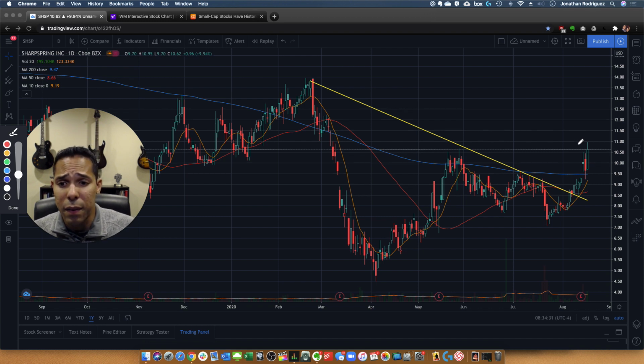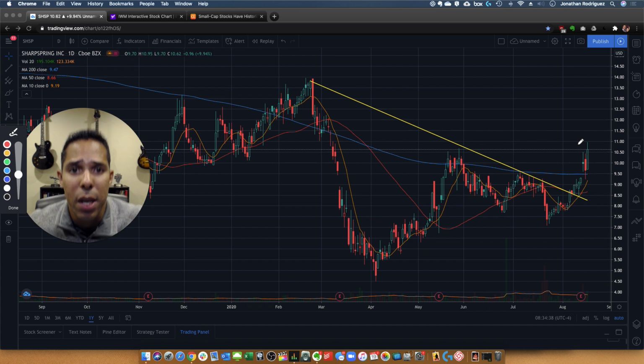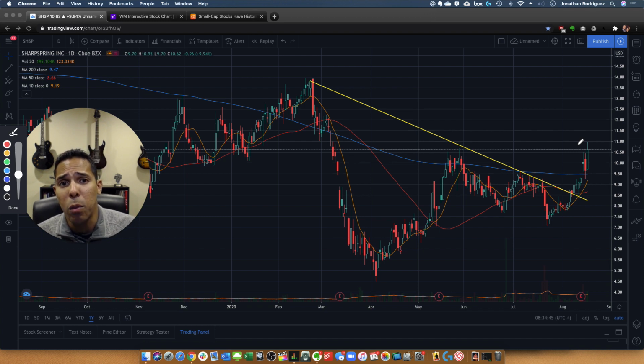So these companies, again, you've got a lot of momentum here, and these smaller stocks now have momentum coming out of the recession. We've got a lot of positive momentum for small caps, for tech, and then these companies specifically that work in the 5G realm. So a lot to love here with these two companies. Again, this is Sharpspring Incorporated, ticker SHSP, and the first company we looked at was Synchronoss Technologies, ticker SNCR. But again, small caps, some of my favorite stocks.